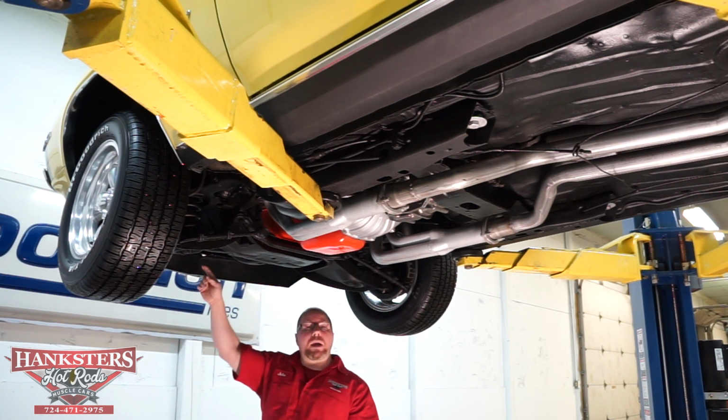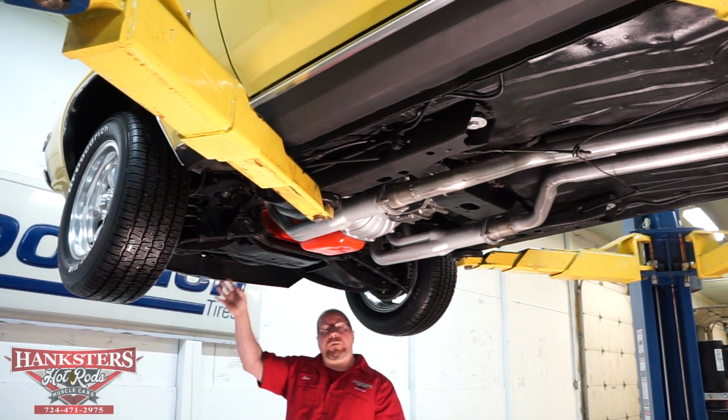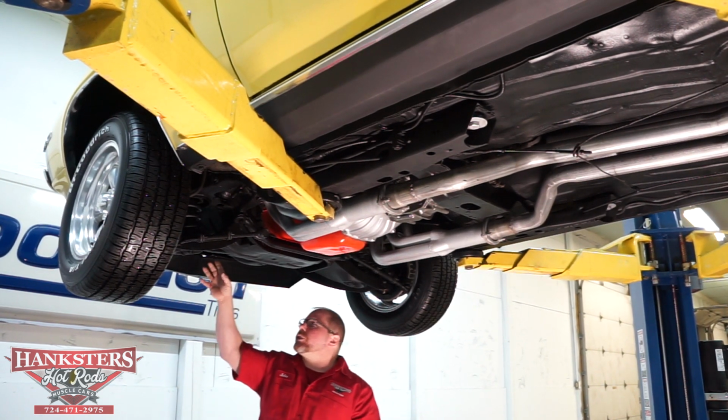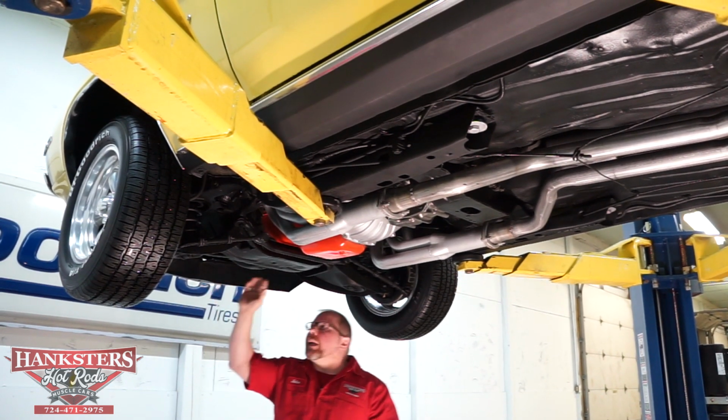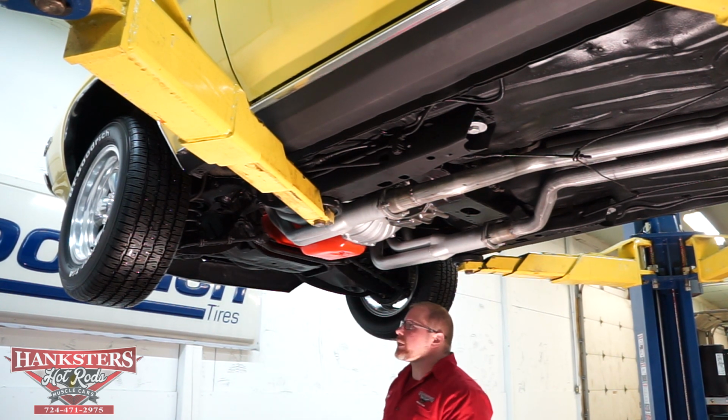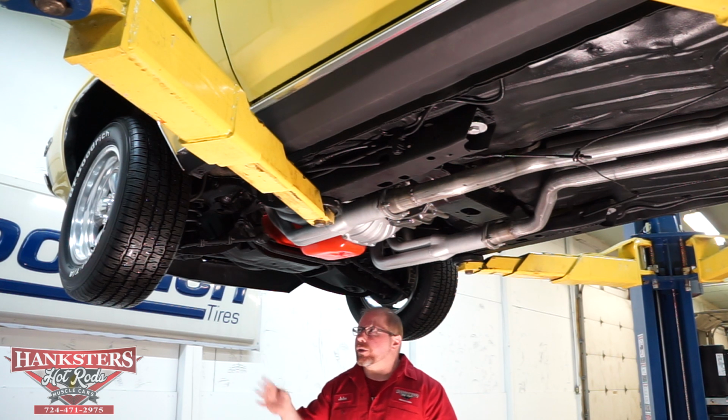We do have a sway bar on the front end that's going to help tie the front end together and help it corner. As far as that goes, the bushings at the frame are in great shape, and the sway bar end link bushings are all in great condition on both sides. Shocks and springs, those are in good shape too.